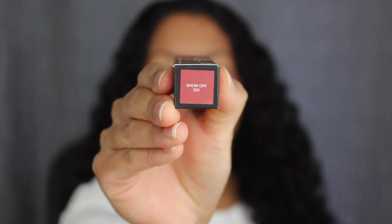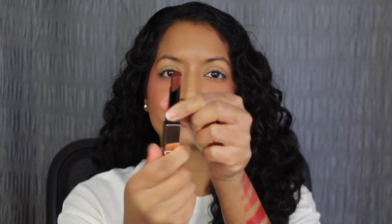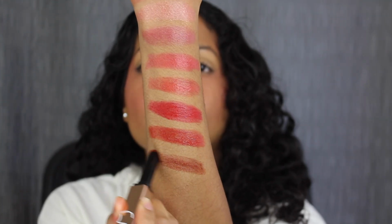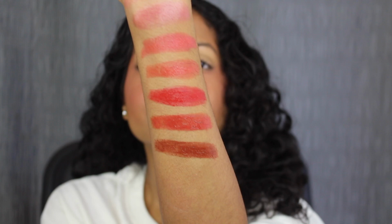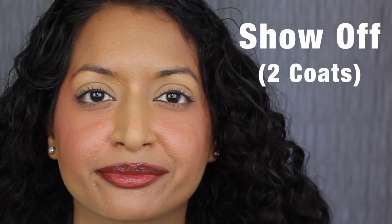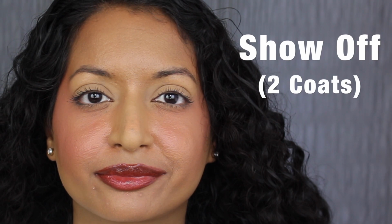The second to last shade is called Show Off. This is shade number 225. Show Off is described as a mahogany. That color is stunning. Here's what the shade in Show Off looks like. I love this shade as well. Let's build it up. Here we have 2 layers. I think this shade might be my favorite.